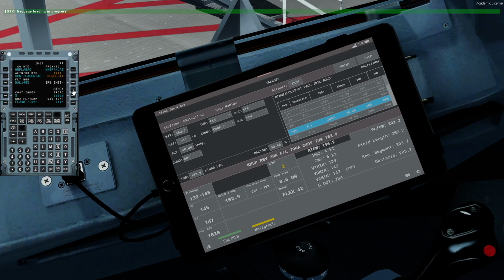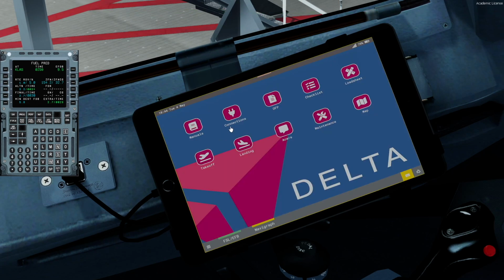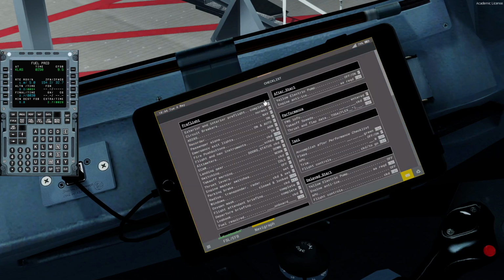Beautiful, looking very good. Wind upload, like that. Cost index 5, that's right. And fuel prediction, now it's 29 minutes on top. Let's see what these wind changes here. Right, I think we have pretty much calculated most of what we need to do.